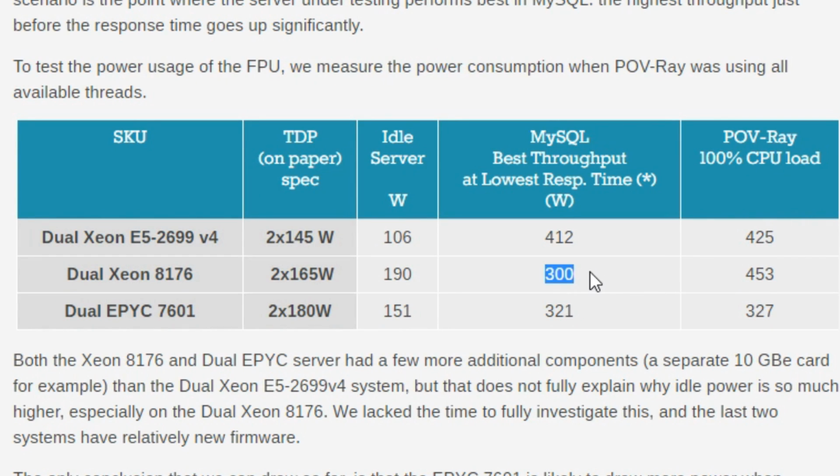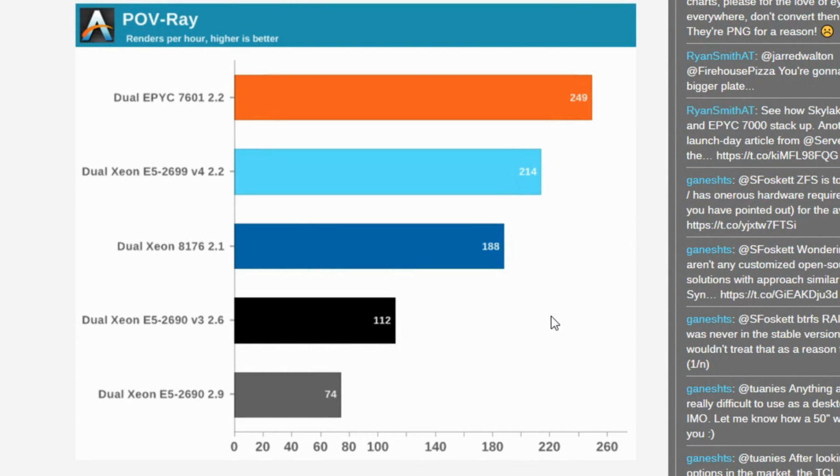In the MySQL benchmark, the Xeons did come in that little bit more efficient. However, when looking at the persistence of vision ray benchmark, the Epycs were around 130 watts better. Now the thing here is, these dual Epycs are 180 watt chips, so you should be looking at around 360 watts, compared to what should be around 330 watts of the Xeon 8176s. But here we can see that those dual Xeons are pulling 453 watts in persistence of vision ray, and remember, this was a win for the Epyc CPUs.